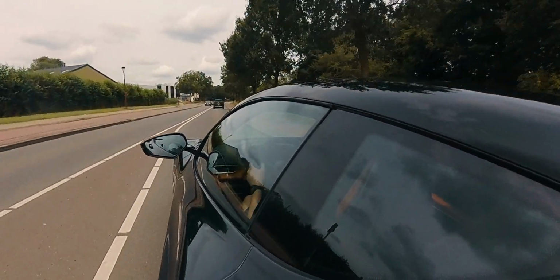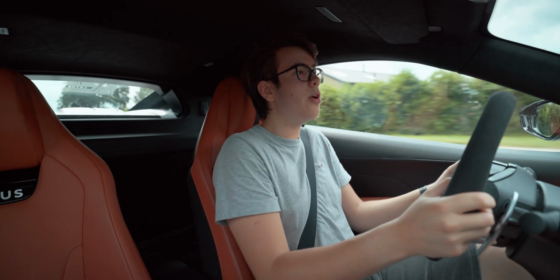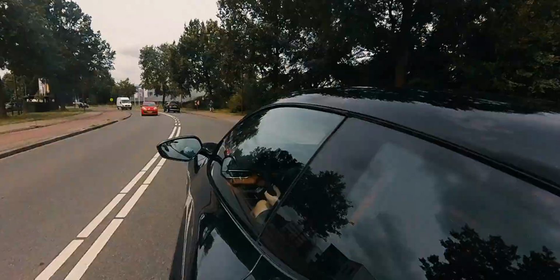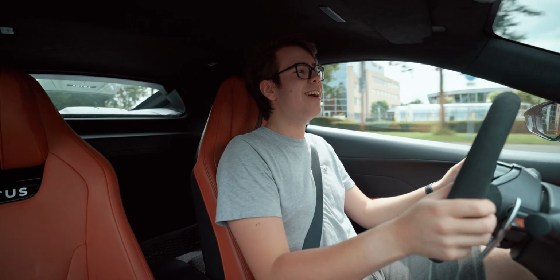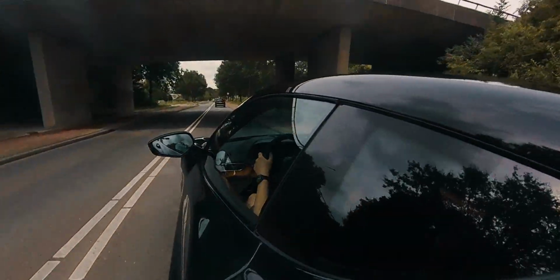Of course, my Focus RS is a manual, and the Mercedes AMG has the 8-speed dual clutch, so it is absolutely faster, and I can really feel that in this car. They share the same engine. Now I can finally feel what it is like to drive the A45s instead of my car, but then in a different body. Little tunnel or bridge.